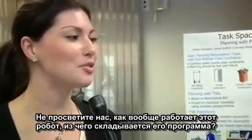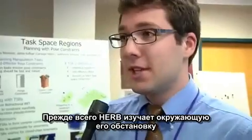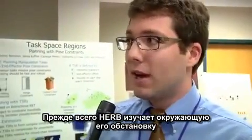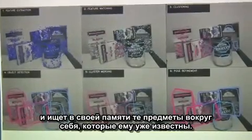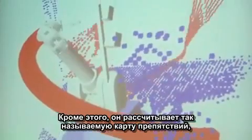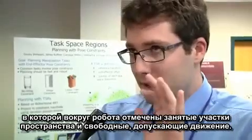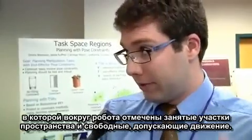Can you take me through exactly what he does and the step-by-step process? So the first thing that Herb does is he looks at the environment and he tries to figure out what are the objects that he knows about in the environment. The other thing he's doing is he's computing an obstacle grid, meaning he wants to know what parts of the environment are occupied and what parts are free for him to move in.